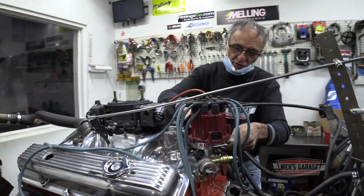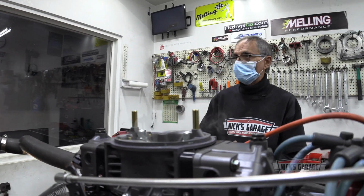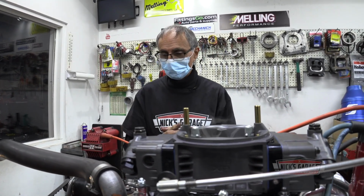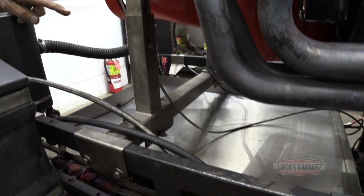Okay, we just backed it up 2 degrees. It's a solid lifter cam. It's a used cam. We just put it back in the way they've taken it apart. My job was to put all new gaskets. That was my job. You want to make sure there's no oil leaks. Look at that. See, there it is. No oil leaks whatsoever. Look at this. Look underneath that. Beautiful.